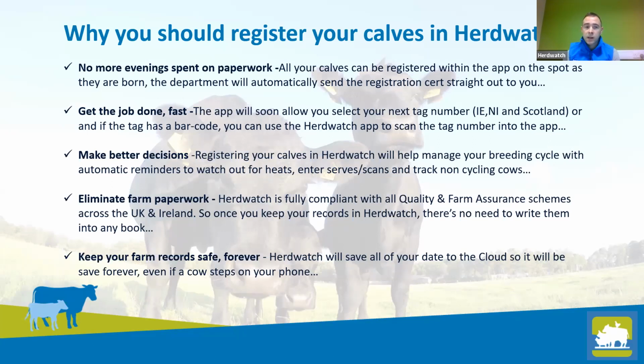So if you've ordered new tags recently, those will show up in the list, and you can just select that tag from the list for your calf. So it cuts down on the amount of stuff you need to input, and also helps you to reduce errors where you're maybe putting in the wrong tag numbers. So we'll try and explain how that works to you through the demo as well.